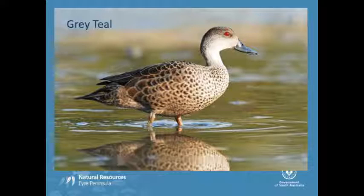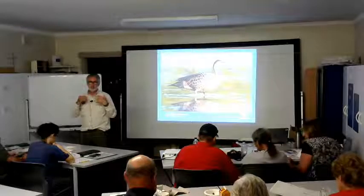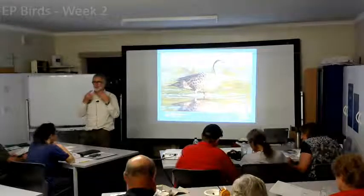What's the difference? It's not the top that you're looking at, it's the contrast. The spot between underneath the eye and that bit. Yeah, this bit from the eye down around the neck is white compared to dark at the top. And if you're looking at the female of the chestnut teal, it's much dirtier. It's not a clean white, it's a dirtier black and white.